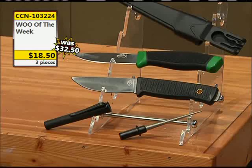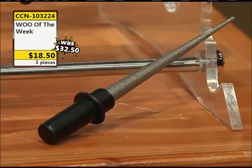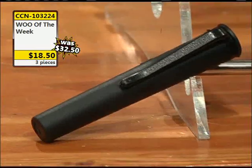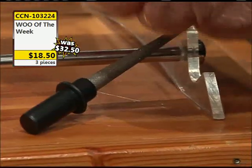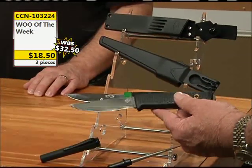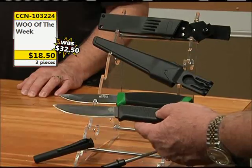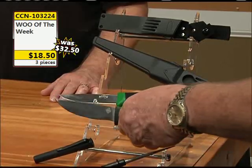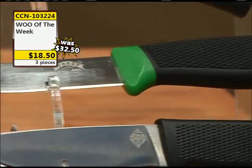Here's our Woo, and Woo means with order only, and this one has 3 pieces, I believe. You've got the diamond sharpener down there on the bottom on that rod. Then you've got the bait knife, and above that, the black rubber-handled Skinner. This is the smaller version. We've sold thousands of the larger version, like the Skin Master. It is the Skin Master, but in the smaller version, with drop points, about 8.5 inches versus 11. And of course, you've got the sharpening rod here, and then the bait knife.